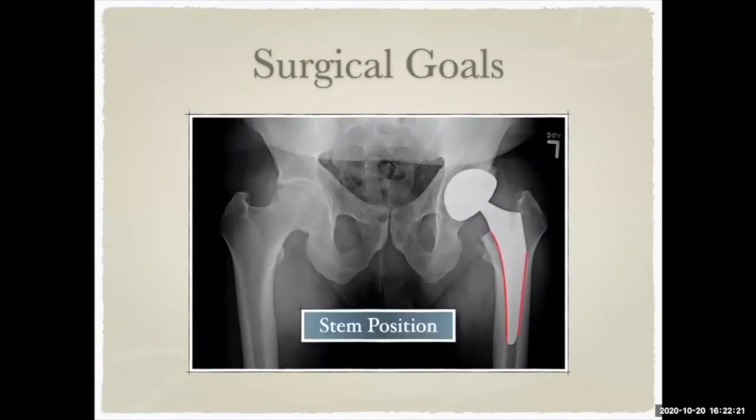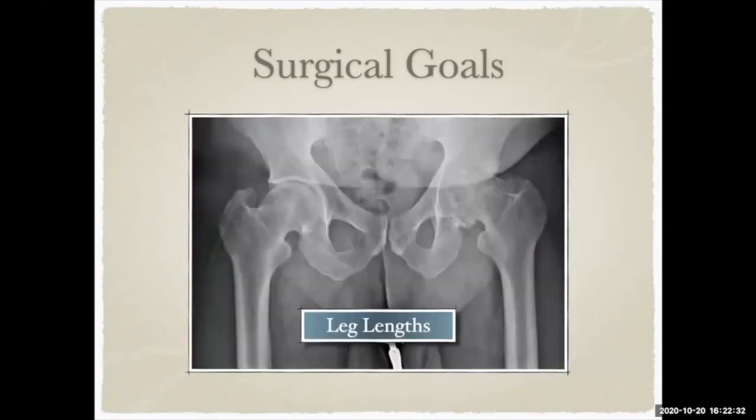We're looking at the stem position. It's straight down the pipe, if you will, of the femur. It's going right down the tube of the femur. We don't want it angling in either direction. And then lastly, what we're looking to achieve here is leg lengths. Leg lengths can sometimes be a little difficult to understand for patients when I talk about this with them in the office. So I'll go through a little demo with you here.